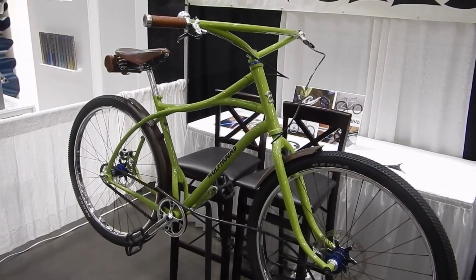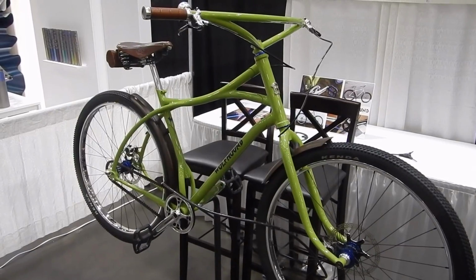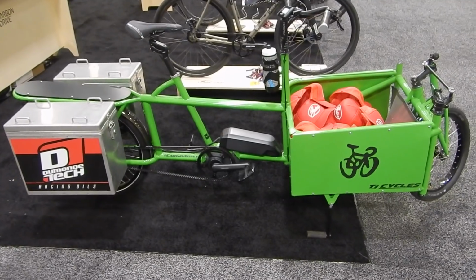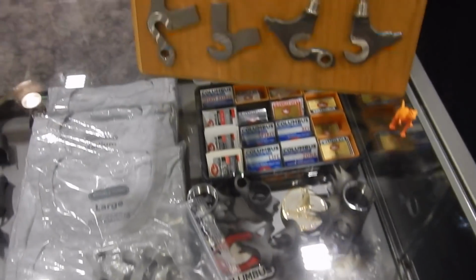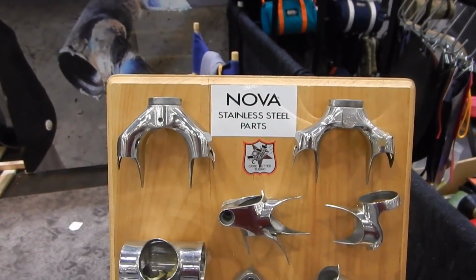Now some guys, instead of going for new innovation, they just go for plain old cool. Now I don't know where these guys are. I was really hoping to talk to them because I have Magura brakes on my tandem mountain bike, but maybe next time. Now that's a pretty cool cargo bike concept. Lots of tubing and component suppliers here at this show, and it's high-end stuff.